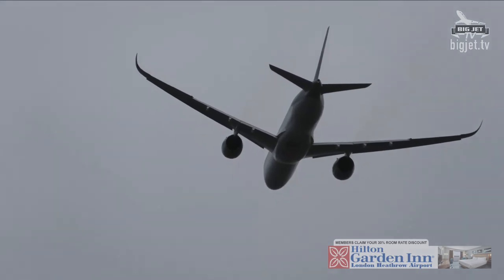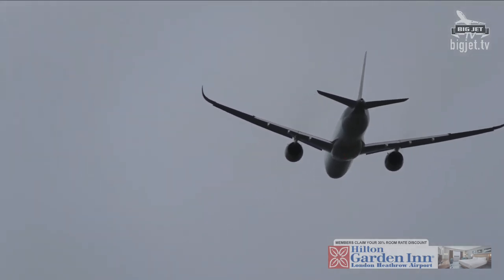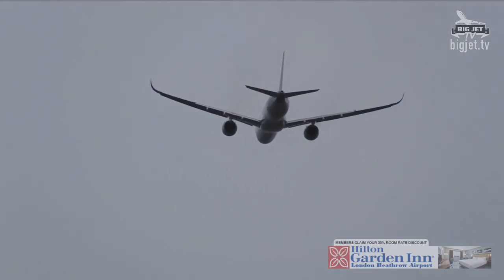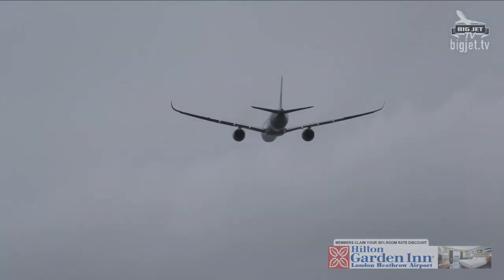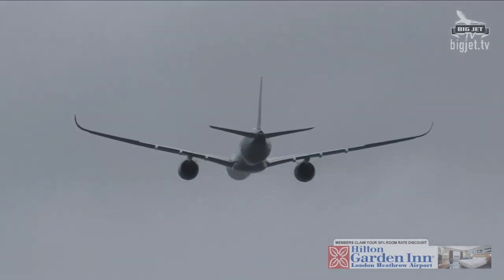See the difference in the wing compared to the Dreamliner. The very outboard tips of the wings are where most of the flex occurs on the 350. Just continuing that upward flex.